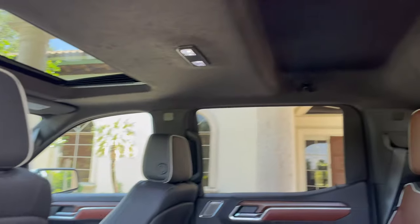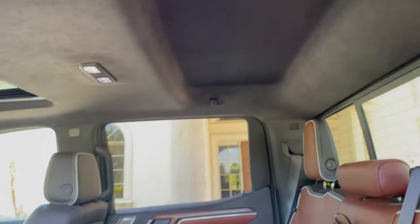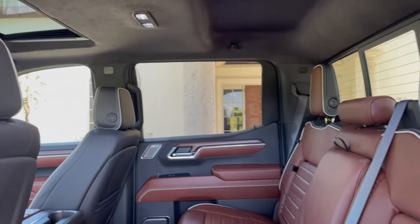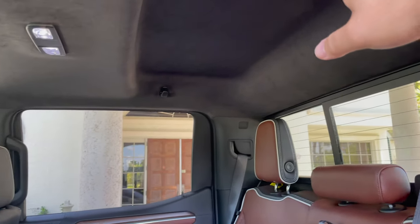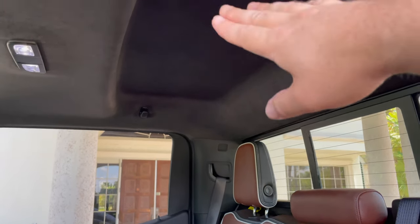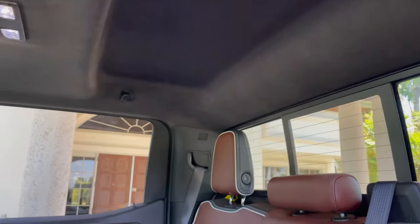All right, taking a look at the ceiling here, this is the cutout. This cutout is not for a sunroof. There was never going to be a sunroof in here for the T1 trucks. And for anyone who doesn't know, the T1 is the generation and platform on which the Sierra, as well as its corporate stablemate, the Silverado, are built on, starting with the 2019 model year. So this is actually for increased headroom. That's the purpose of this cutout right here.